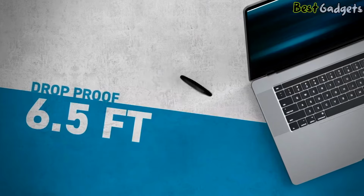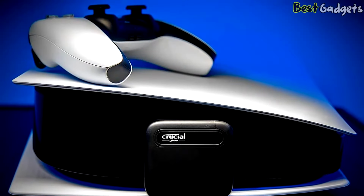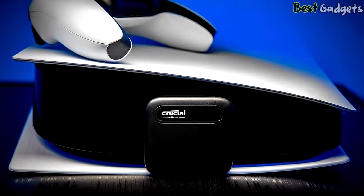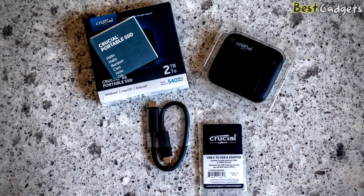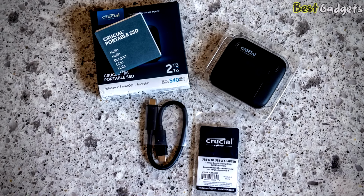It's rated to withstand drops up to 6.5 feet, but it can definitely survive higher falls. Some tests show the drive by throwing it 15 feet into the air, and allowing it to land on concrete, and it withstood the challenge. The drive comes in simple packaging, with a USB Type-C to C cable, and a brief starter manual plus notice of the 3-year limited warranty.